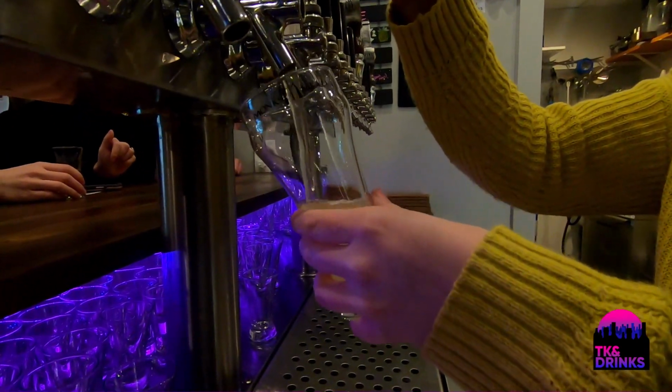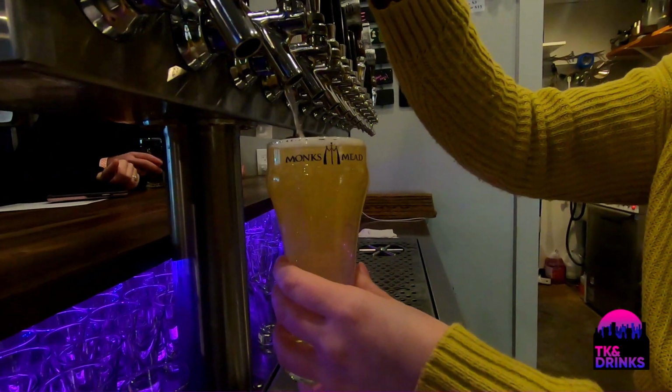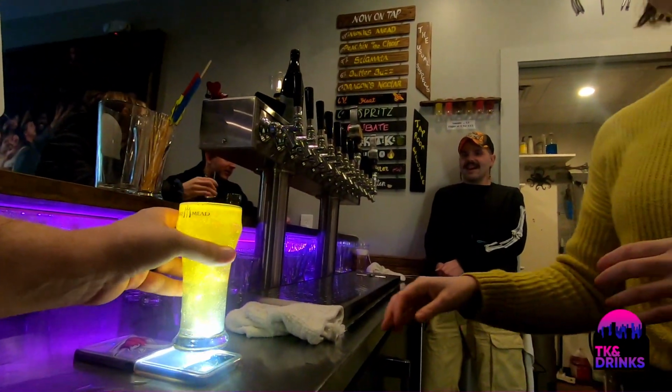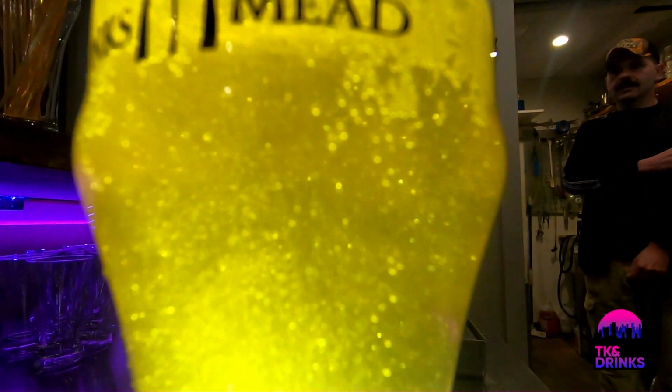So my first love for sure is our flagship. It's 12% alcohol. Makes things a little challenging if you want to have two or three. I love all of our session styles. Right now I've got the Dragon Blaster, which is kind of like a lemonade with a little edible mica, so it doesn't settle. So that's kind of fun.